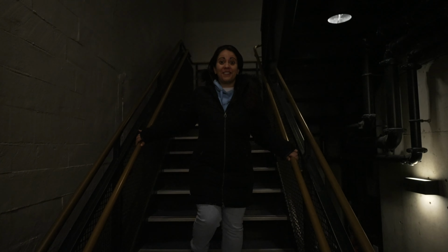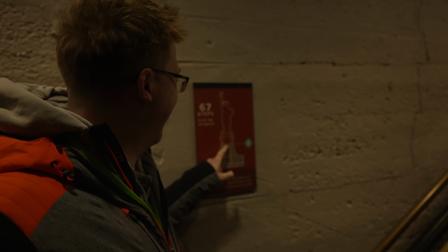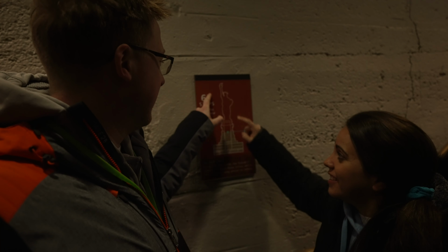So we're going up 176 stairs now, just to the pedestal, and then I believe we've got another 160-odd steps to the top of the crown. So that's it, it's not many. We're very unfit. We did a lot of walking. And we're only there. And we're going up all the way up there. 67 steps just to get to that.